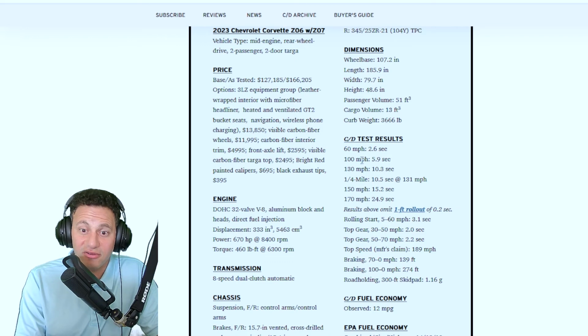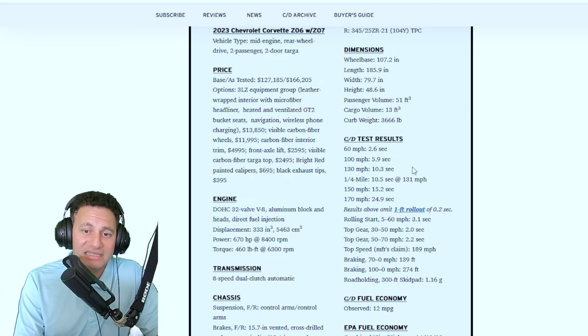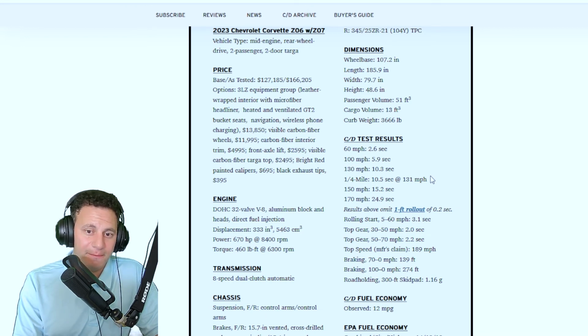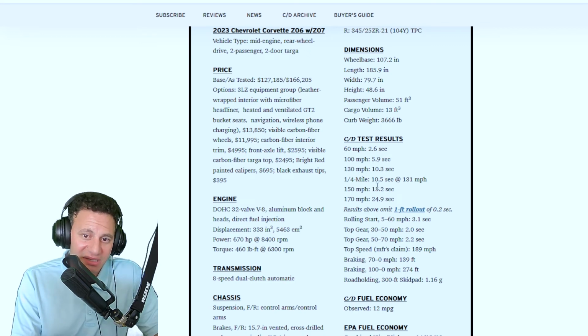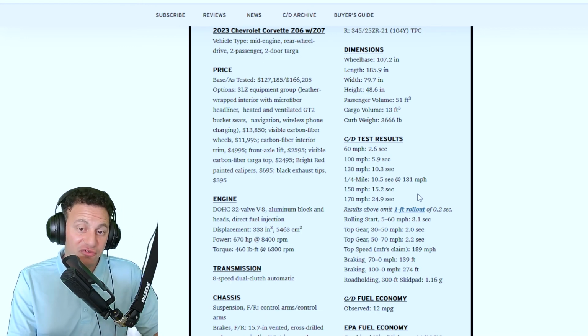The chassis, we all know, it's independent suspension. Fantastic chassis. 0 to 60 in 2.6 seconds. I mean, that's neck-breaking speed. I would like to know what's just a rollout. A quarter mile in 10.5 seconds, 131 miles per hour. It has a lot of downforce. I would imagine it can even go less. I mean, it's a 10-second car. I guarantee you can probably hit 9 seconds if you reduce the drag from this vehicle, just my assumption.